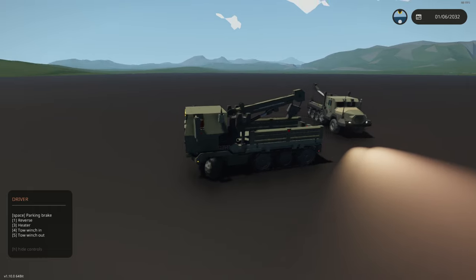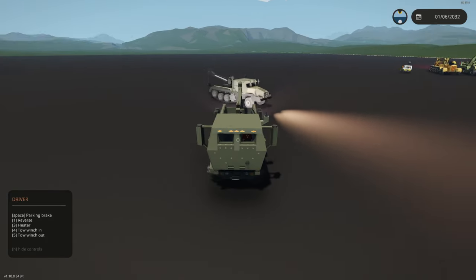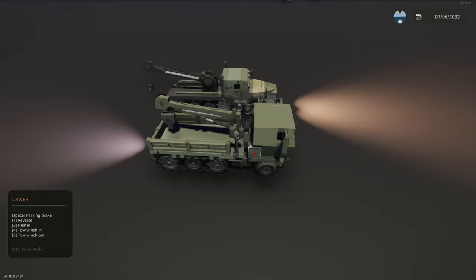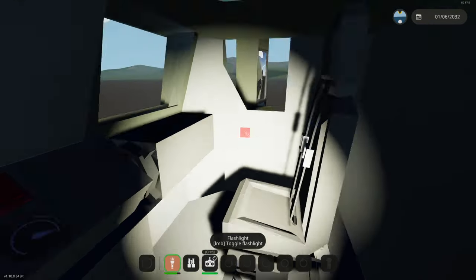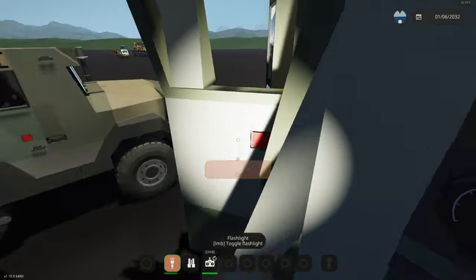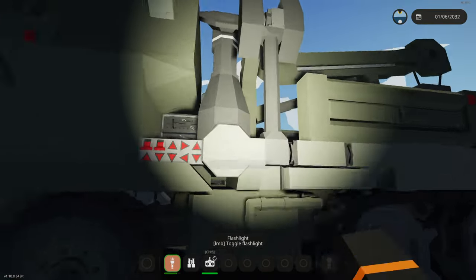So, size-wise, it is very similar to our other vehicle over there in terms of its actual scale, but that's all right. Yeah, that's actually really cool. It looks like they could actually work together. That's awesome. All right, let's go ahead and get outside and take a little look at the back. We also have a light in here, and there's not actually anything else in here, so let's go ahead and get out. Close the door, there we go, and move to the back.